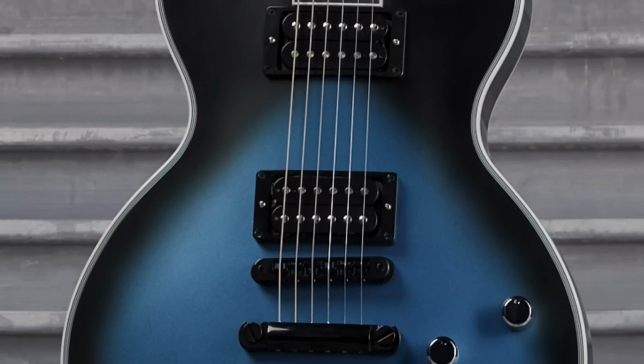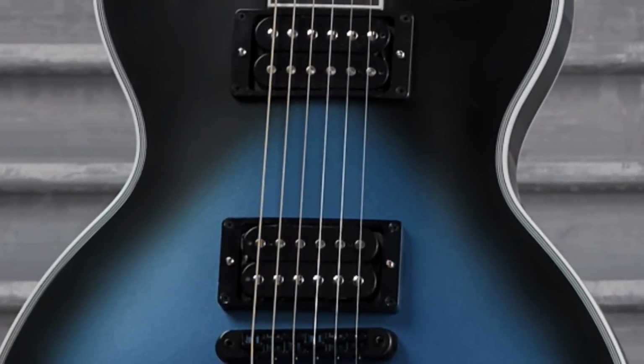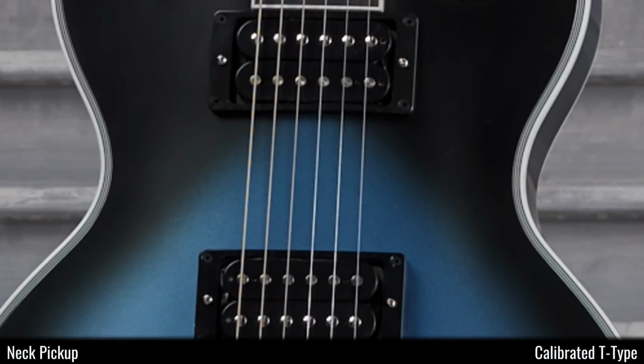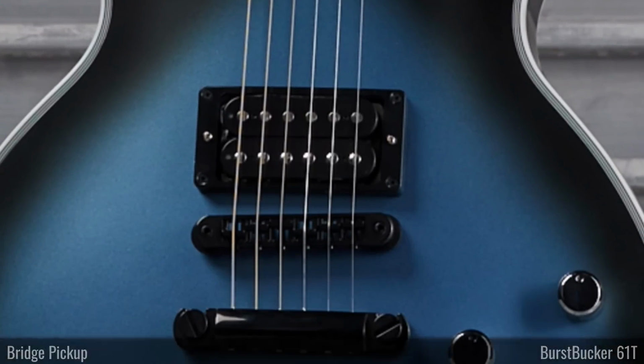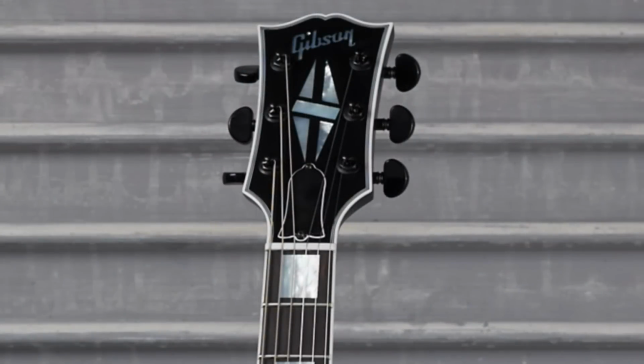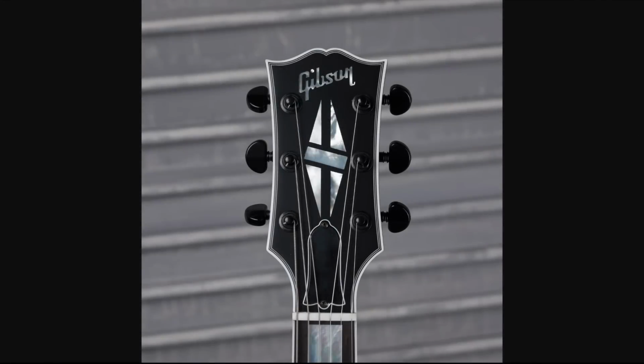But the pickups are extra special. None of that 490, 498 T-series stuff. It's a T-type neck pickup, alright, an uncovered Burstbucker 61T. It kind of looks like it has a blue headstock, but I think that's just the mother of pearl reflecting, because it looks way less blue in this photo.